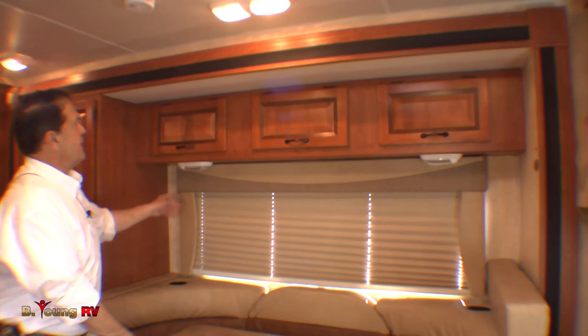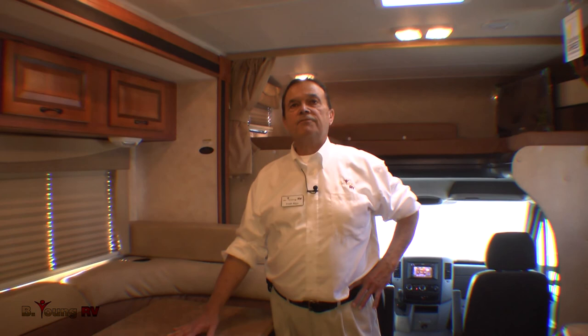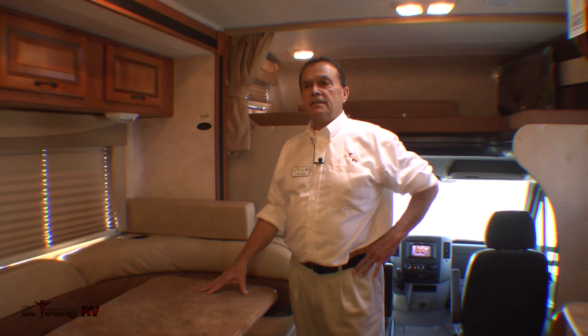Here at B Young RV on McLoughlin Boulevard, we carry a full line of motorhomes, and in the Coachman product line, we carry many, many of them. And this again is a 2013 Coachman Prism 2150LE on the Sprinter chassis. It's a mini class C.